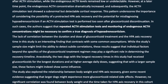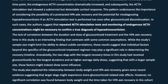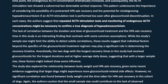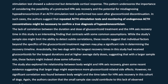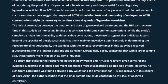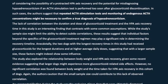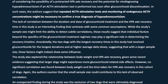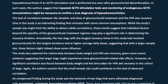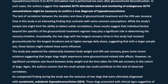While the study's sample size might limit the ability to detect subtle correlations, these results suggest that individual factors beyond the specifics of the glucocorticoid treatment regimen may play a significant role in determining the recovery timeline. Anecdotally, the 2 dogs with the longest recovery times in this study had received glucocorticoids for the longest durations and at higher average daily doses, suggesting that with a larger sample size, these factors might indeed show some influence.